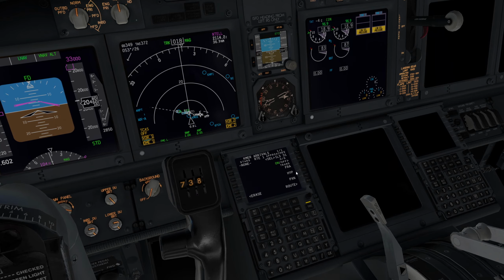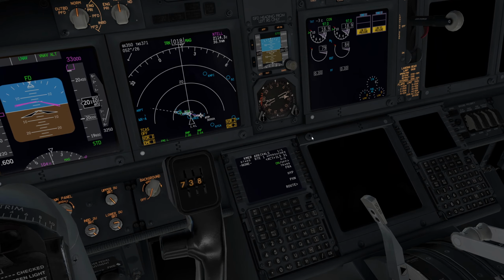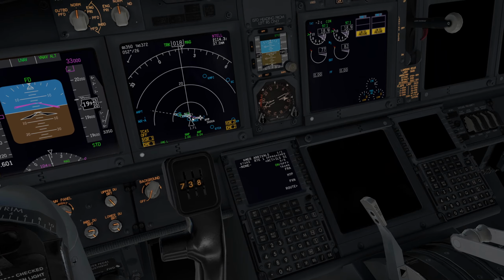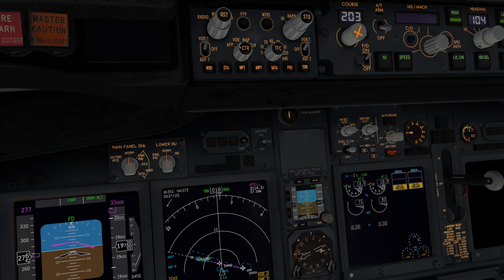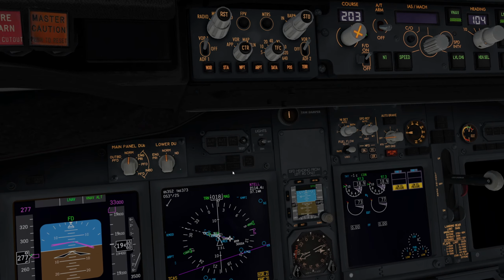ILS 31 looks like it's going to be. Don't really care about transition. 31 is going to put us landing from the right to the left there. So we're more or less right over top now. We'll centralize that. Actually push the range out a bit.